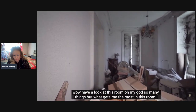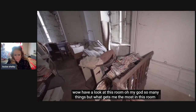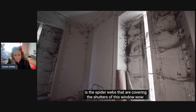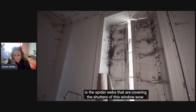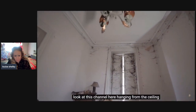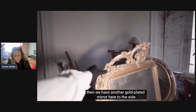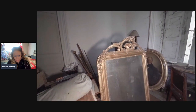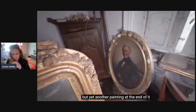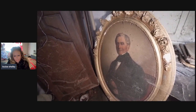Wow, have a look at this room. Oh my god, so many things. But what gets me the most in this room is the spider webs that are covering the shutters of this window. Wow. Look at this, a chandelier hanging from the ceiling. Then we have another gold-plated mirror here to the side, and beautiful paintings, with yet another painting at the end of it. It looks very nice to me.